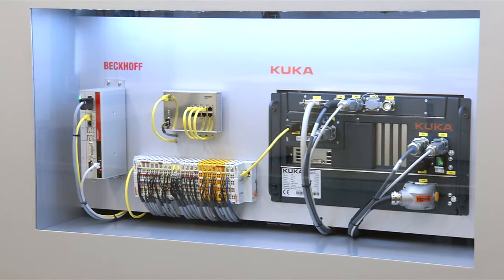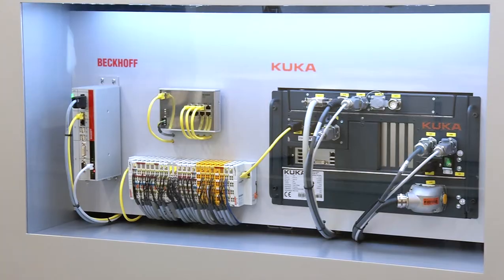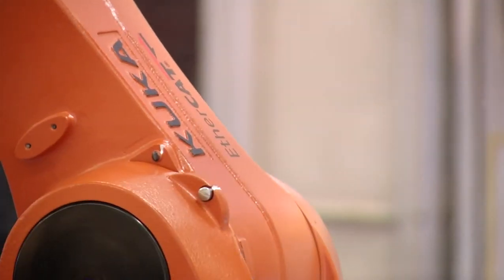TwinCAT automation software is used for configuration and control of the XTS systems. The KUKA robot is integrated into the application via EtherCAT communication.